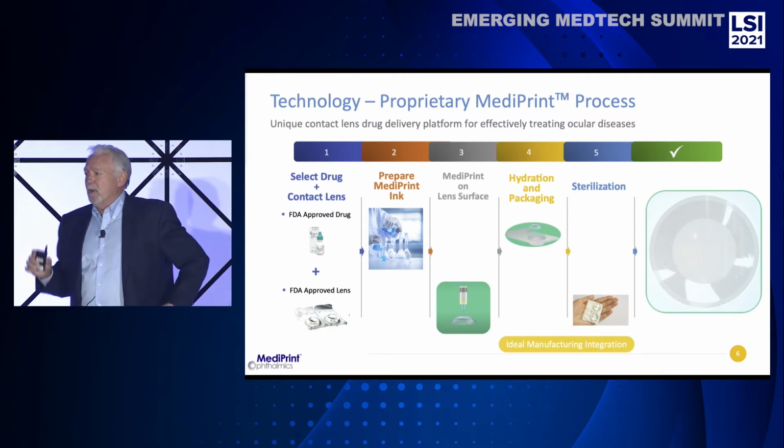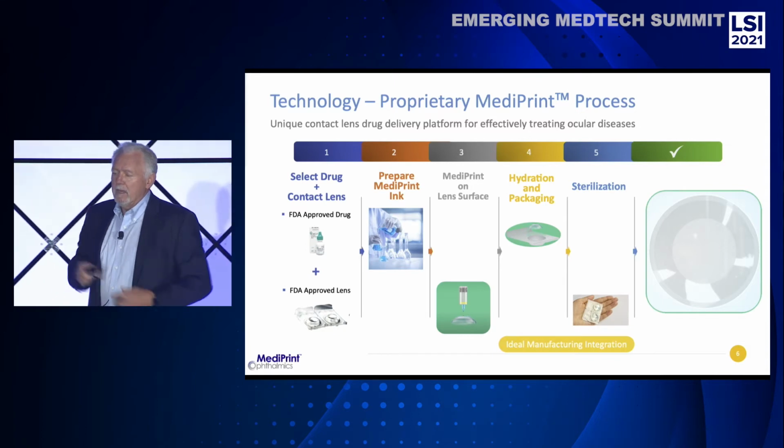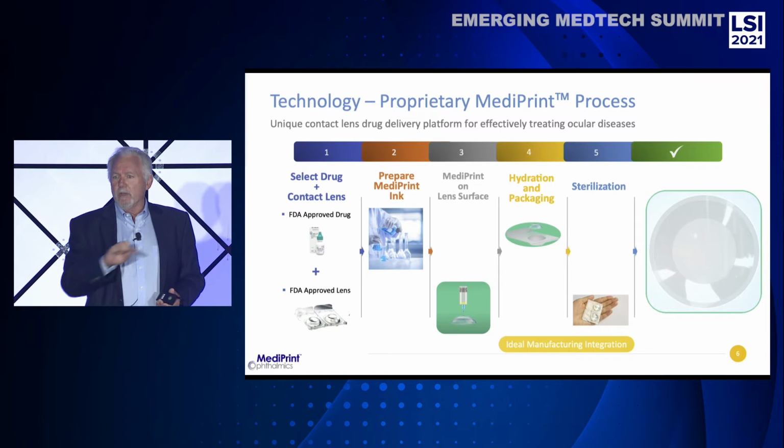The key piece and what separates us from anyone else trying to do this is the far pane to the right with the check mark. We print only on the periphery of the lens. So think of it like a donut around the edge of the lens.